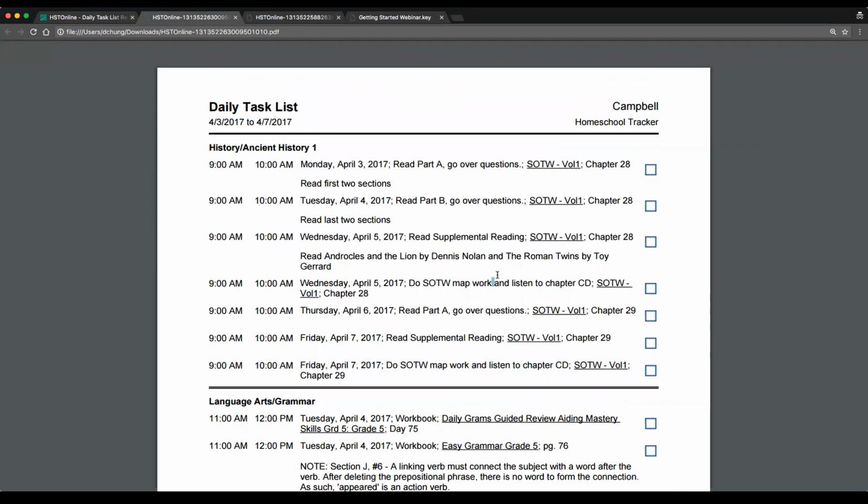But this is a good, I wouldn't even call it a workaround. This is a good alternative to where you can still be tracking everything. You can view things differently. Maybe you'll find, right, that one student wants it this way and another student wants it another way. And you have that sort of flexibility, right? So that's the nice thing about using a platform like Homeschool Tracker, is it gives you all that flexibility to deliver really what is ultimately the same data. It's the same information, but you can deliver it and view it in different forms. And so that's really one of the key advantages of using Homeschool Tracker.